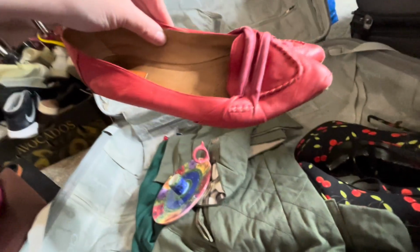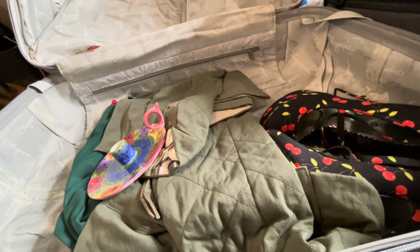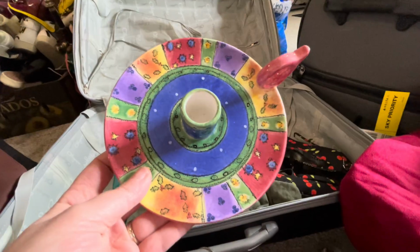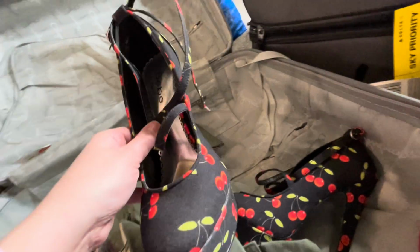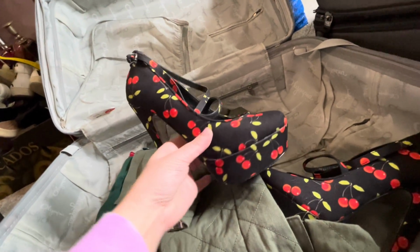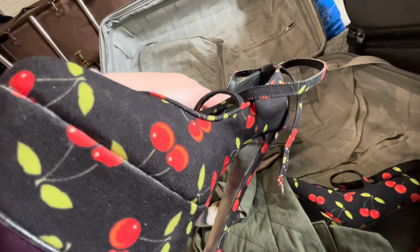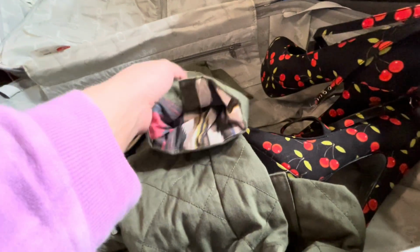Pair of Ms. Moo's flats. I like a good pair of Ms. Moo's. I'm not sure which one I got that at. Here's the matching of that. We got a pair of BB cherry heels. Spicy little beans, size 7 on those.